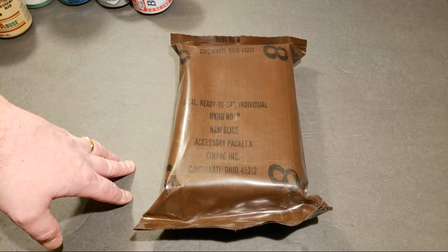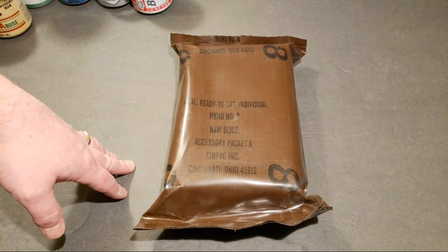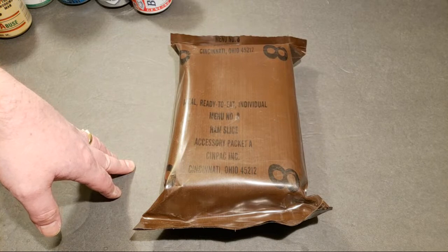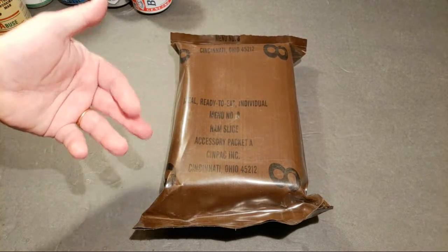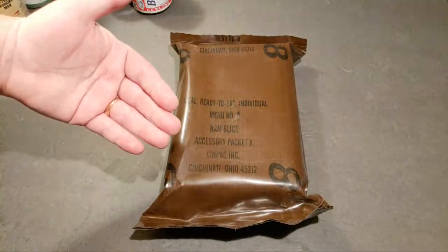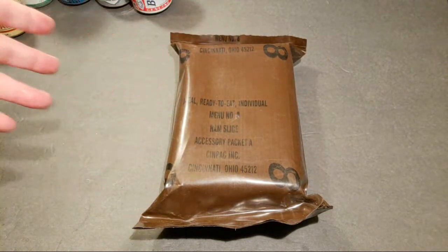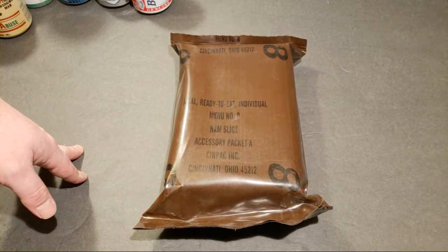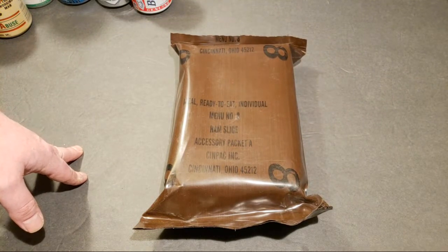I don't know. I've thought about this. I've honestly put thought into how you can improve what we already have, other than just changing the items themselves, the contents. I'm talking about actually improving the packaging, the way it's presented. Of course, the British went with the boxes for many years. Their 24-hour rations were in a box.